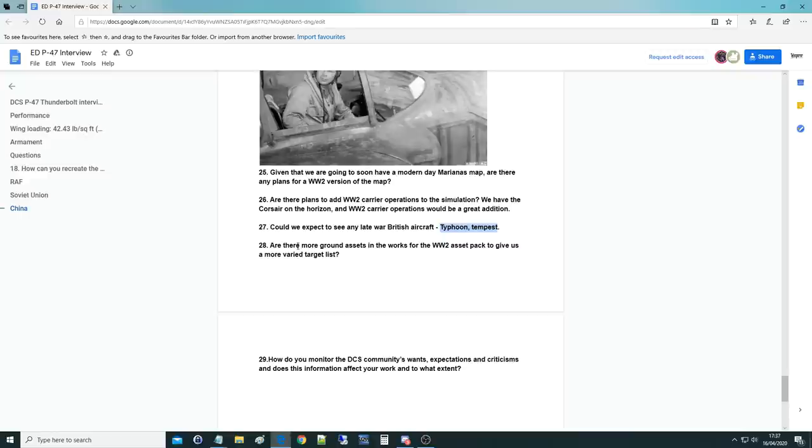28. Are there more ground assets in the works for the World War II asset pack to give us a more varied target list? We use the asset pack now. We love it because of the flak. The flak is gorgeous. The 88. Yeah, I mean, it's so weird. It's one of the least profitable parts of our business, as you can imagine, because it's just ages and so much work to do good stuff. And we sell it, but basically it's a very cheap thing to do. But each model costs between $5,000 to $15,000 for a simple thing.